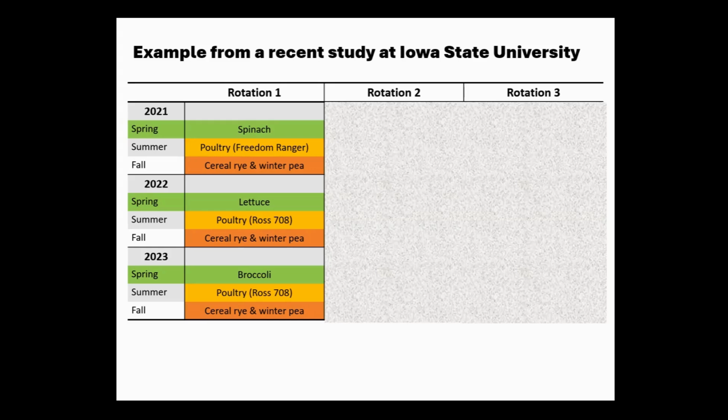So we are trying to still keep the window tight, but we need to acknowledge that these birds are outside and not growing inside, and they're moving around. So it takes about 5 to 6 weeks for them to finish. And then once that is done, in the fall, a grower can come and plant cereal rye and winter pea as a rotation. So that's one in 2021.